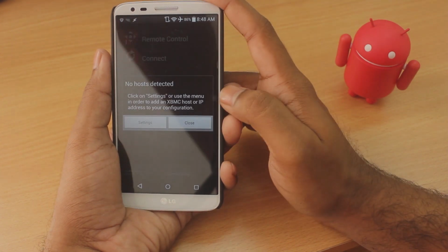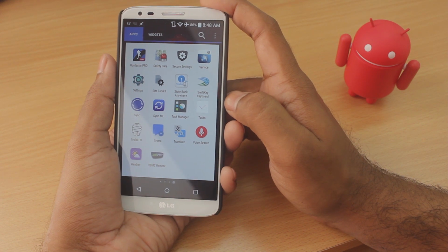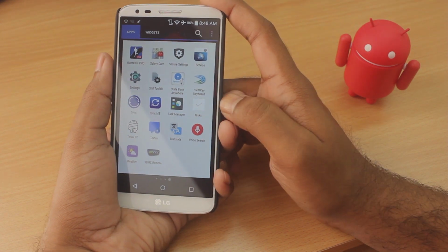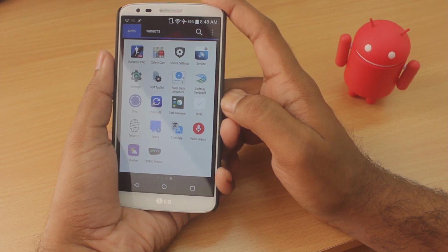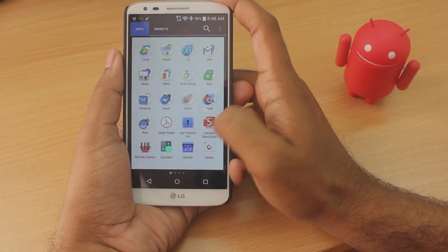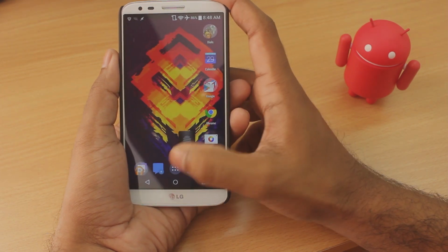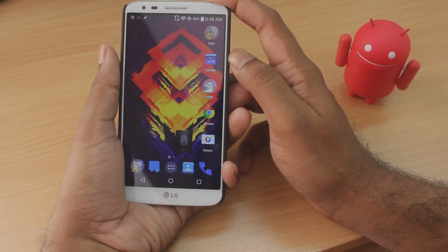XBMC is a remote app that I use to control my Windows Media Center PC, and I did build that PC myself, so I use my phone as a remote to control my movies and all the other things that are available on my Windows Media Center PC. So as you guys can see, that's all I have on my phone. I do have quite a lot of apps and I do use all those apps on an everyday basis.